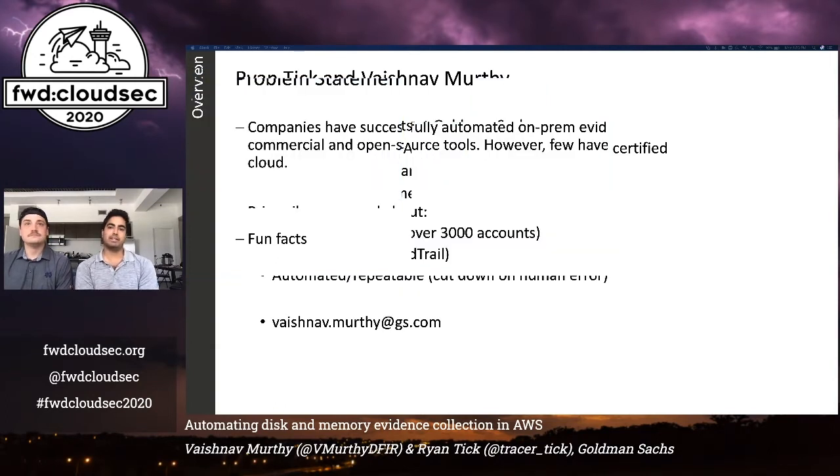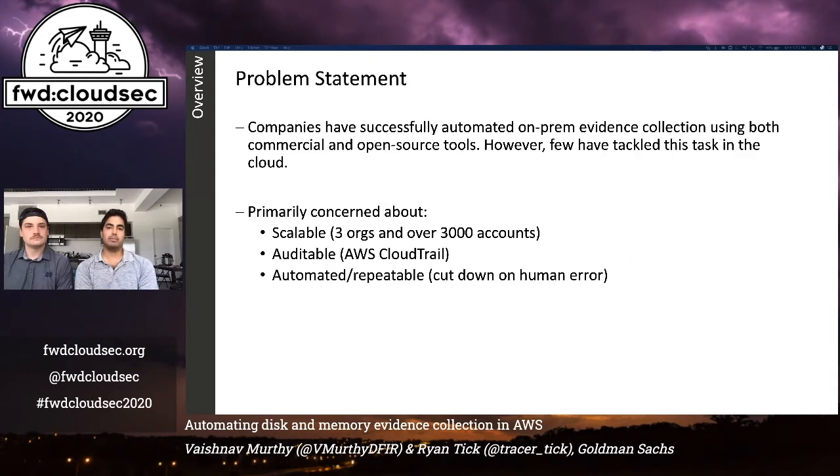So the problem statement that we were really trying to tackle is that there is no ready-made solution to really automate the collection of disk and memory evidence from compute resources in the cloud, especially given the scale of our enterprise. Our enterprise consists of 3 AWS organizations consisting of over 3,000 accounts. So we really needed a scalable, auditable, and repeatable process to satisfy our stakeholders.